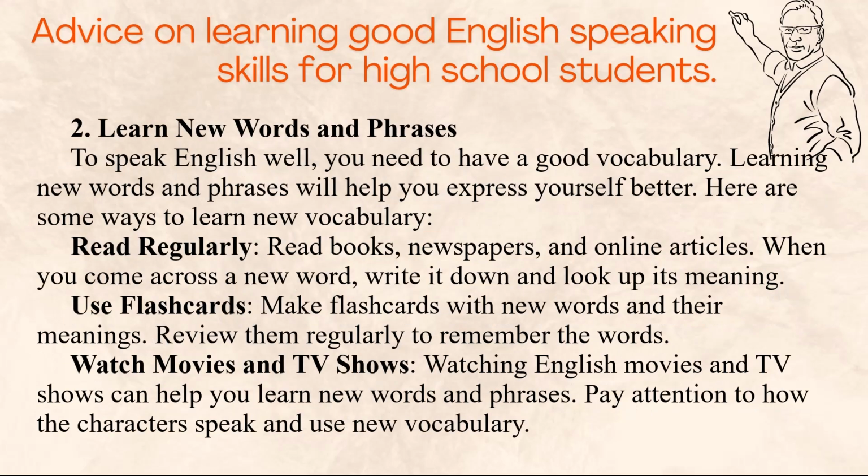2. Learn new words and phrases. To speak English well, you need to have a good vocabulary. Learning new words and phrases will help you express yourself better. Here are some ways to learn new vocabulary. Read regularly. Read books, newspapers, and online articles. When you come across a new word, write it down and look up its meaning.